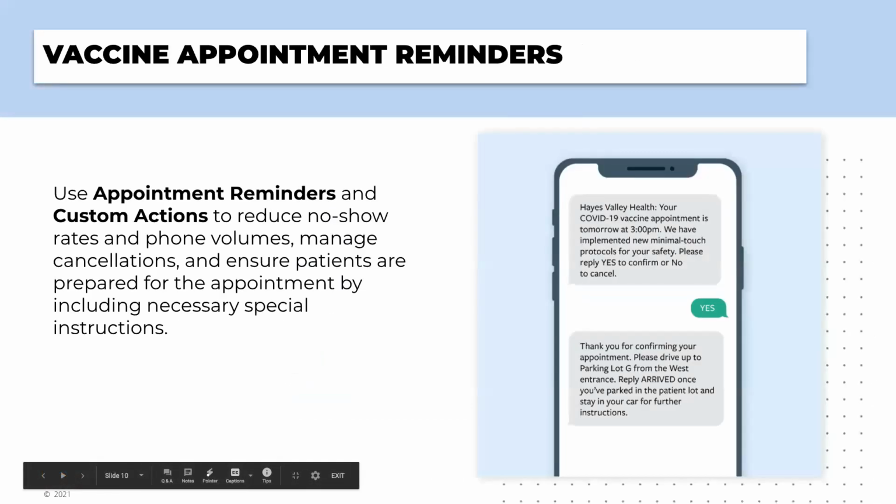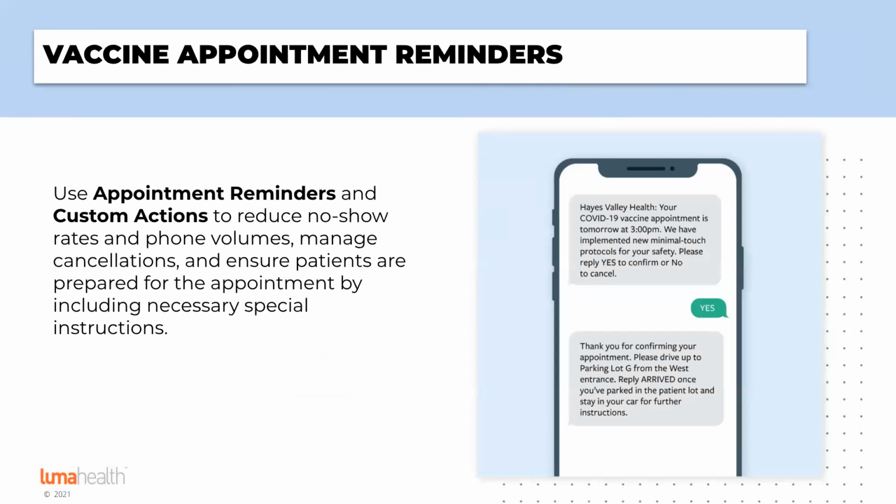For vaccine appointment reminders, we recommend using reminders and custom actions to reduce no-show rates and phone volumes, manage cancellations, and ensure patients are prepared for the appointment by including necessary special instructions. Luma provides customizable appointment reminders where we can add verbiage depending on the type of appointment, which provider will be seeing the patient, and at which location the patient will be seen at. We also have pre-built custom actions you can add to your account for additional instructions. Please feel free to reach out to your CSM for information on this.